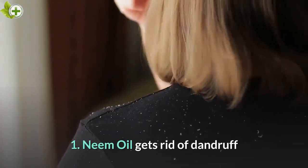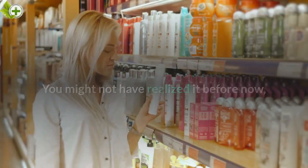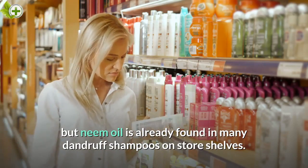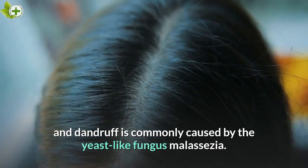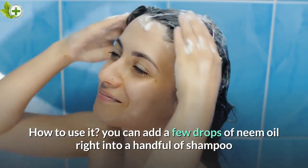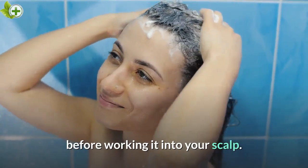1. Neem oil gets rid of dandruff. You might not have realized it before now, but neem oil is already found in many dandruff shampoos on store shelves. The oil is a natural antifungal, and dandruff is commonly caused by the yeast-like fungus Malassezia. How to use it? You can add a few drops of neem oil right into a handful of shampoo before working it into your scalp.